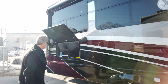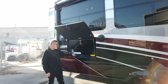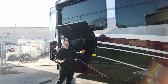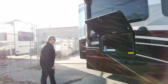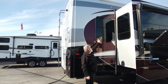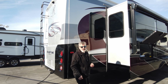Coming over here, outside speakers, plus you've got the 40-inch TV out here. It also has Bluetooth and USB charging, so if you want to plug something in, you could actually, believe it or not, charge it off of your TV. So moving back here, got the seamless frameless windows. So nice thing about these is they give it a really high-end look, but seamless frameless windows, you really don't have to do any maintenance on them as well.